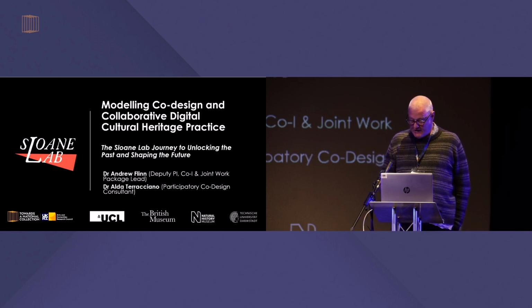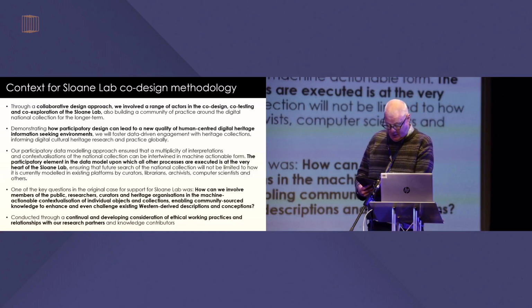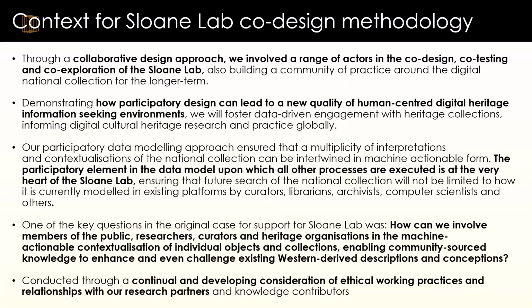However, it's also important to say that this history was not the only reason we wanted to embed participatory approaches in the design of the Sloane Lab. At a fundamental level, we wanted to engage a wide range of audiences and publics, and find out what they might be interested in asking of a digital collection like Sloane, and how and if we could make that possible. Following on from that central precept in how we sought to organise our work, this slide summarises the questions we sought to answer and the actions we took.